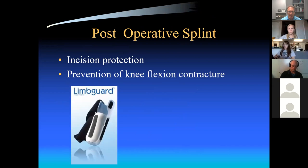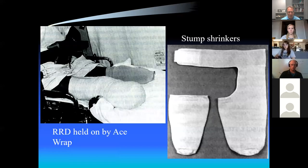Okay, so this, Casey and Liz saw this. The fellow that we met last Thursday had a device similar to this, a post-operative splint. So the ideas behind this are for protection of the incision in case a person falls or bumps it, and also, especially with patients after transtibial amputation, to prevent knee flexion contracture, which is really a problem if the patients develop it.